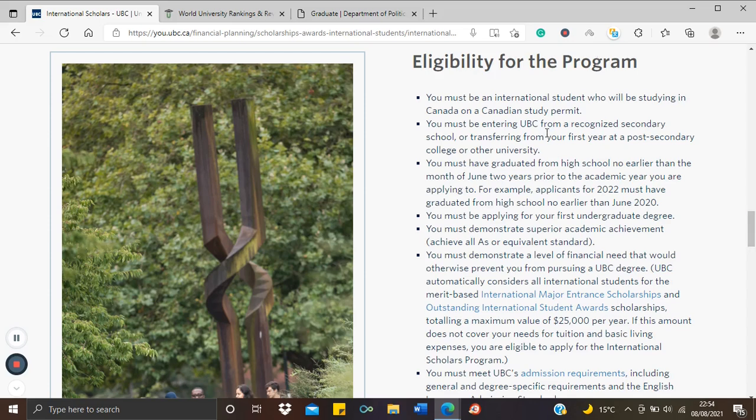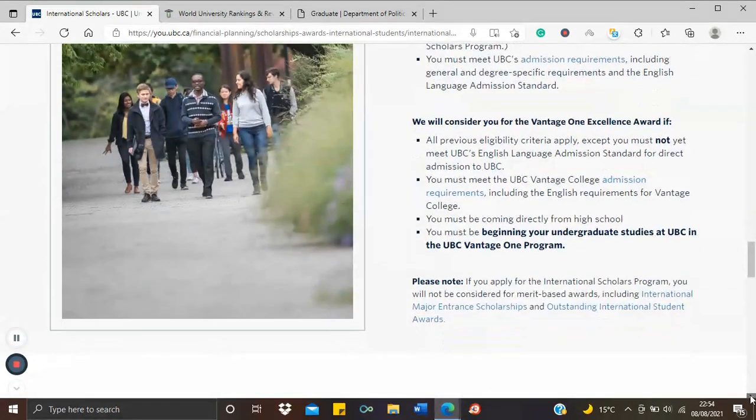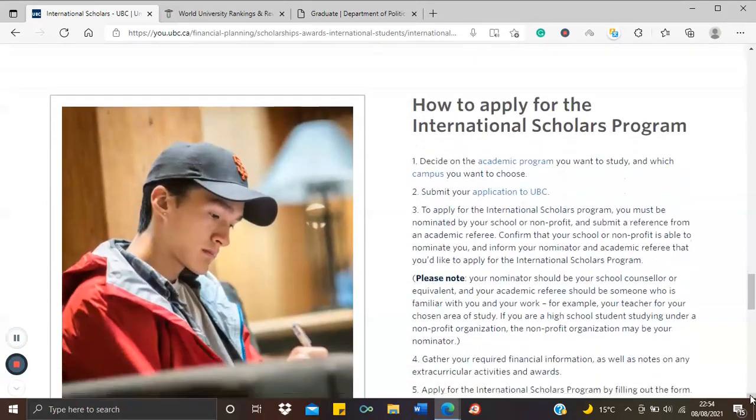So as I said, it's for international students who graduated from secondary school, and graduated at least, or at the latest, 2 years ago, and are willing to come to UBC to study in 2022. You have to demonstrate financial need, that you cannot afford this education on your own, and try to fulfill the admissions requirements of the course you intend to apply for at UBC. You could always go here to check the different courses available. It's a very big university, so you'll likely find the course that you intend to apply for, whether in the practical sciences, social sciences, or humanities. Then, of course, things like English language tests and things like that. So how do you go about it?